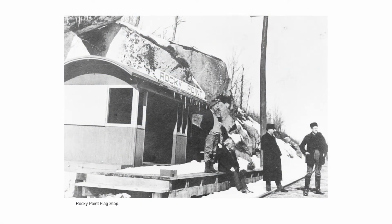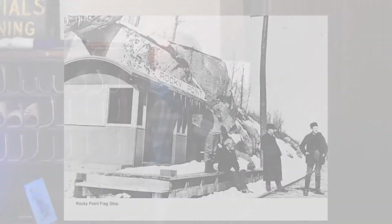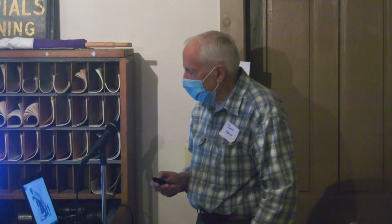This is Rocky Point Station. It was located about halfway up between Lakeside Drive and West Shore Drive on the west side. This was a key access point for people going to the lake. They would disembark at this station and go down a steep hill, if you're familiar with that area, to access boats. So this was a key point for accessing the lake.